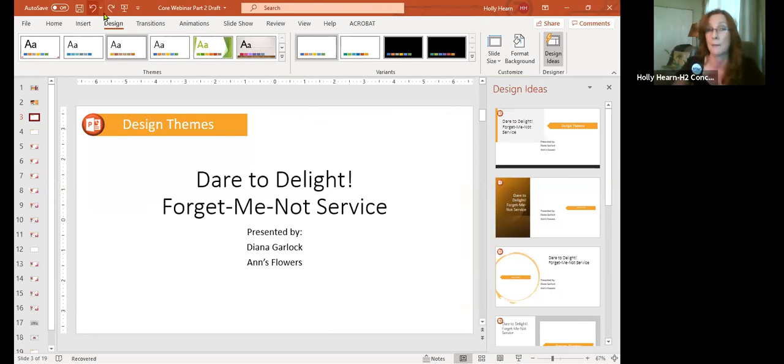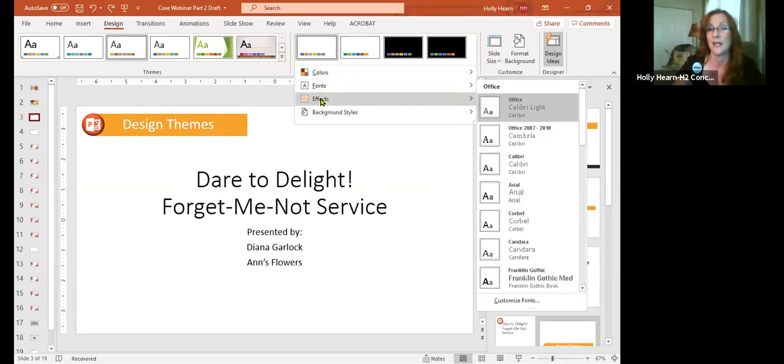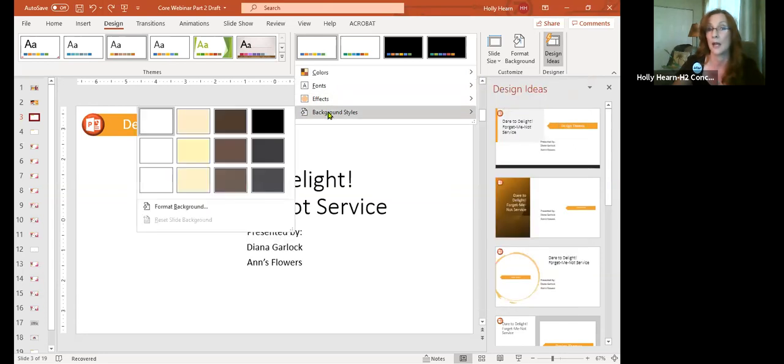But if you are a PowerPoint user with experience, you can start with the theme, and these variants here are ways to customize. You can see you can go into colors, you can go into fonts, and these are just ways to take those template themes and make them your own.